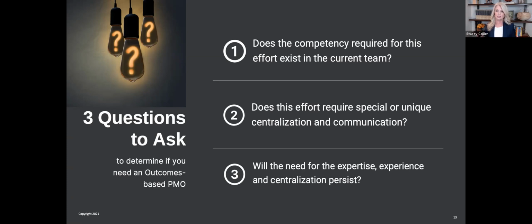The second question we should ask ourselves is, does this effort require any special or unique centralization or communication? Again, that doesn't already exist. Is this such a different and unique effort that it's going to require us to create new communication channels or create a new centralization that, again, doesn't exist in the current PMO, and the current PMO structure isn't easily adaptable? And then the third and really the big question is, does the need for that expertise, experience, and centralization persist after this effort is completed or delivered?